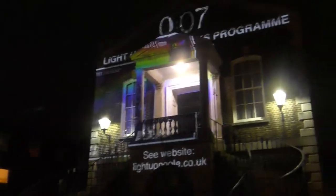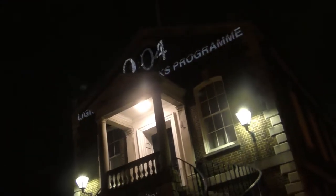Alright, I'm gonna walk up this road now, see where this goes. Looks like there's something up here. Some kind of projection on a building. Anticlimactic. Right, I'm heading back up the high street, see if there's anything I missed on the way down. There's a couple of things inside the shopping centre. I didn't film those, so maybe I'll film them when I go back up.